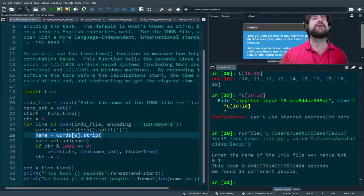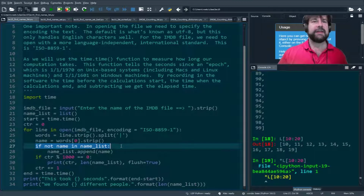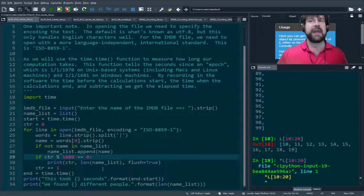This is the good one. It takes the name, checks to see whether the name's already in our name list. If it isn't, it appends it. If it is, it just skips it. And we had this set up so that it prints out as it goes along, so we could see how fast it took and how much it slowed down.